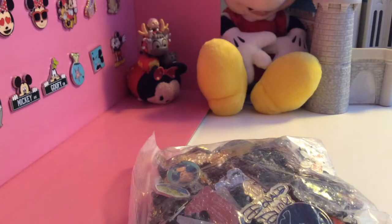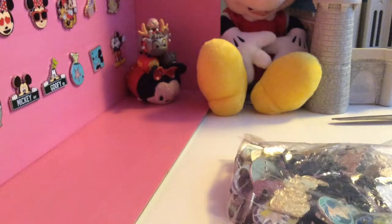Hey guys, it's Ashley, and today I'm going to be doing a vlog of a pin lot I got on eBay. So I'll be showing you all the pins. This is my first time going through them. It's actually in a Ziploc bag.